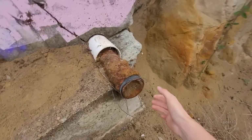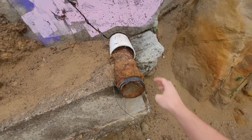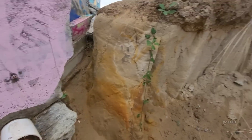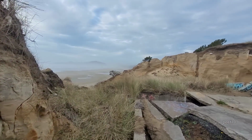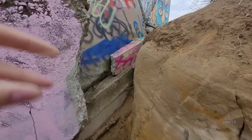Got an old-fashioned pipe going into the more modern pipe, it looks like to me. Look at all that rust piling up on that. You can tell this place has been abandoned such a long time, even before it started falling apart. All right, let's climb up through here.